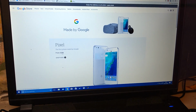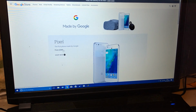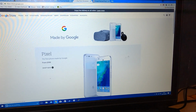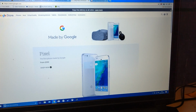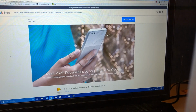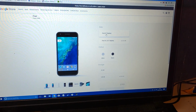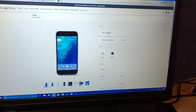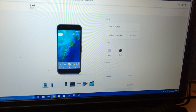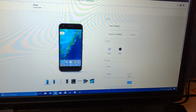£599, and that is from £599. That means the cheapest model, the base model, is £599. But let's have a little look at the Google store and see exactly what you get for that money. So we're gonna go to shop now, choose options, and let's see. So for the base model, the 5-inch display, which I believe is 1080p, you get 32 gigabytes for £599.